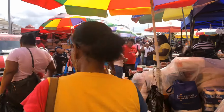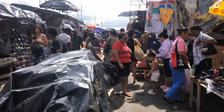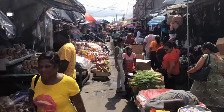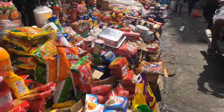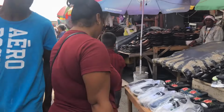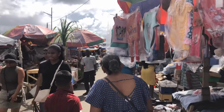Yes guys, so this is what it feels like trying to get through the market at Christmas time in 2024. I'm not going to go in the market again because of course it's just as hectic inside. But here you are. Like I said, this is just to give you a taste for what shopping at Christmas time looks like in Georgetown, Guyana, Stabroek Market Square.